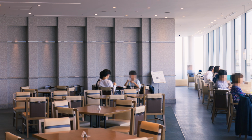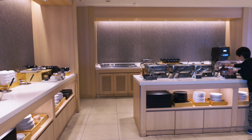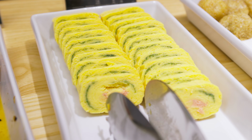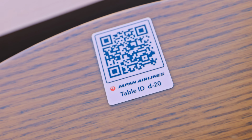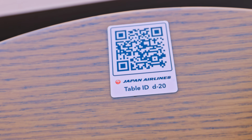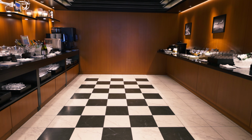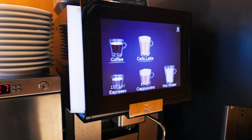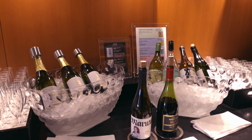It's bright and airy and has some great views of the apron. There is a self-service buffet area and the food is pretty good here. You also have the option to order from QR codes on the tables and have food brought to you as well. In terms of drinks, there's an entire room dedicated to beverages, including espresso-based coffee, tea, soft drinks, and of course, plenty of alcohol.